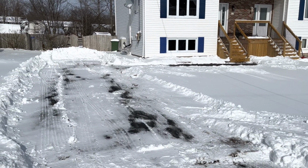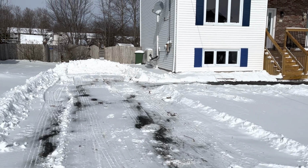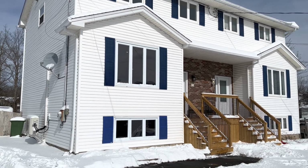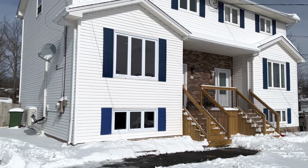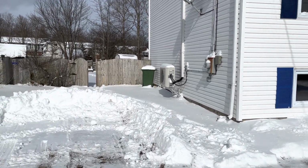As you can see here, we had some snow, so we just had the driveway plowed, so you can certainly fit multiple vehicles here, no problem. It is a paved driveway. There's the front of the property. The exterior is vinyl, and you also have a newer front porch just right here, and your walking path up to the front porch is paved as well. So there's the front. We're going to walk towards the back.